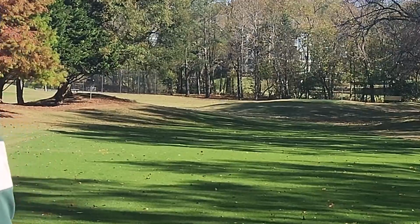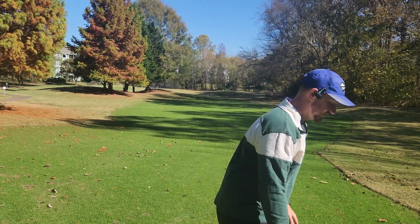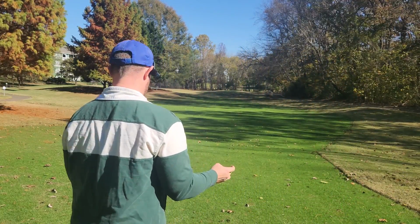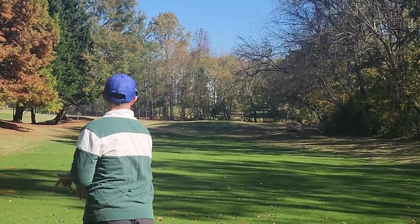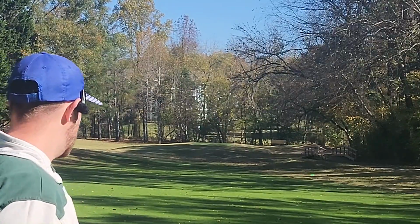Wanting to just pick up, go dead straight. I love that the Berg has the torque resistance to be flicked, particularly into the headwinds like this. Now we have the Berg X, which I'm assuming will just probably hold the hyzer angle. Yeah, that thing is beef.